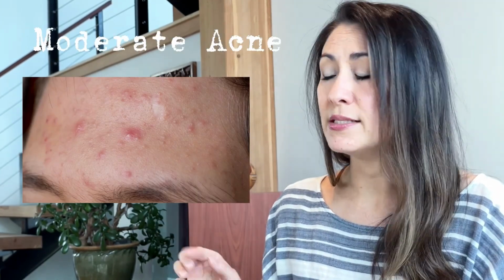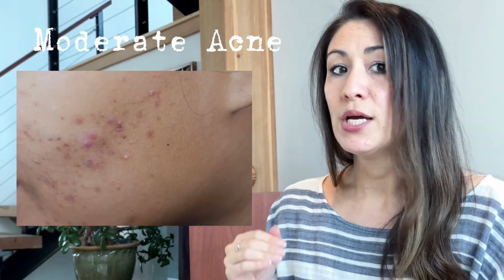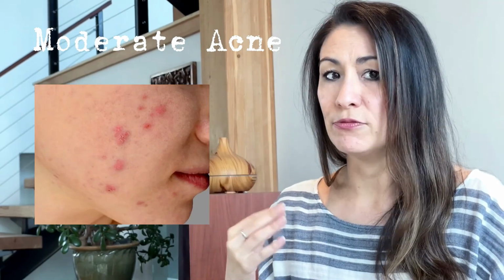If your teen's skin looks more like this, they have some whiteheads, maybe a few more than the previous picture, and maybe the occasional red painful bump, then the complete regimen in this video may be adequate, especially if your teen's pretty good about adhering to the treatment. I would probably have them work through step 2 and start 3, and then maybe think about scheduling an appointment with their pediatrician to see if they needed additional treatment.